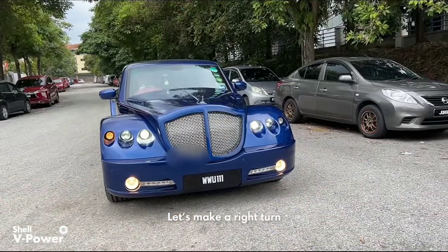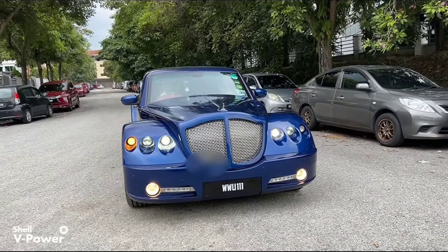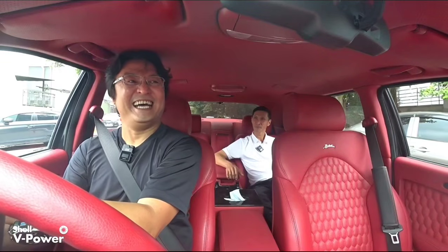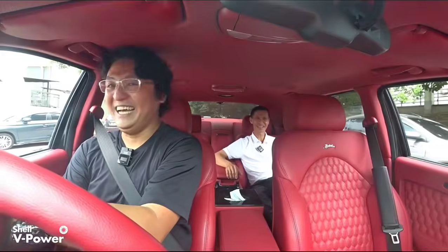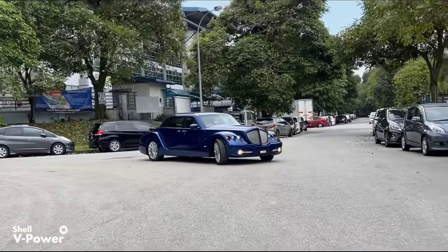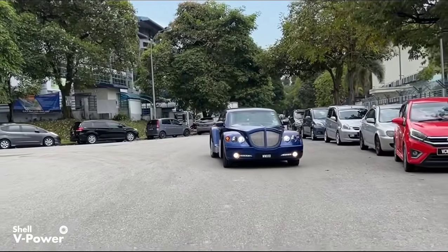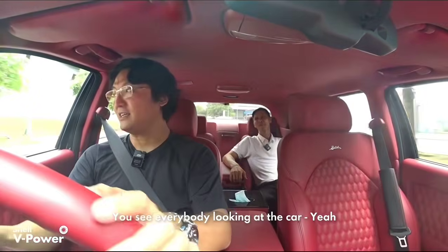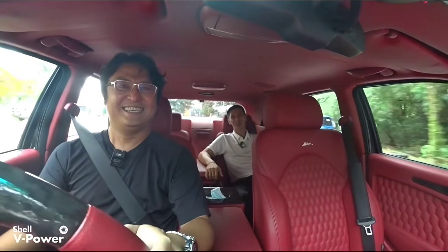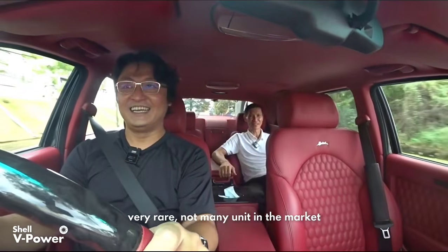All right. Let's make a right turn. How long you didn't sit behind? Long enough, I think. Wow, you see everybody looking at the car. Very rare. Not many units in the market.